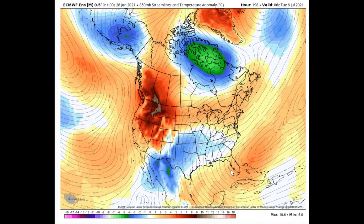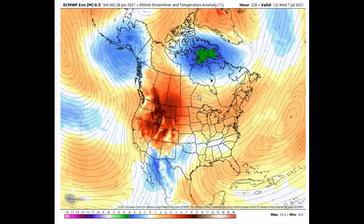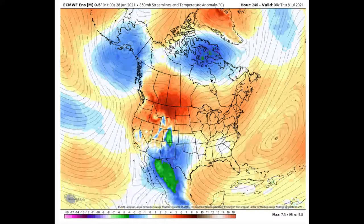Again, this is the Bermuda High, so you can see the influx of that. It's really hard to dislodge this anomalous heat that's going to be situated out in the Pacific Northwest and West in general. But it does get a little more into the Northeast, just taking this further along. This is the 7th of July.